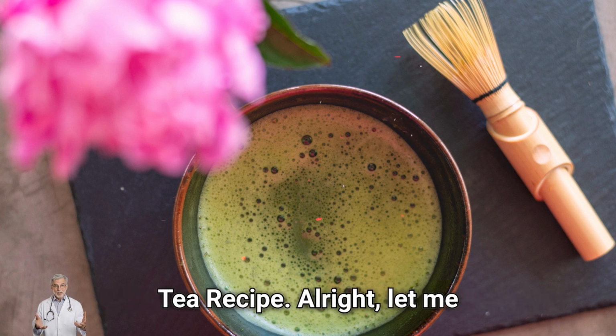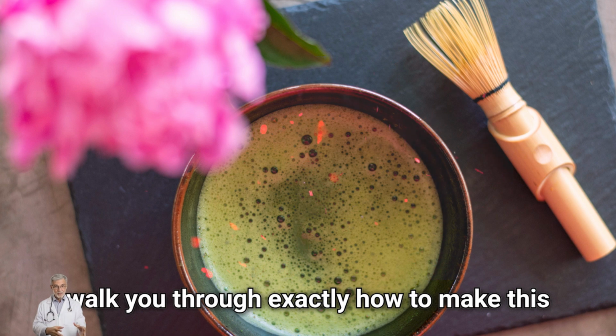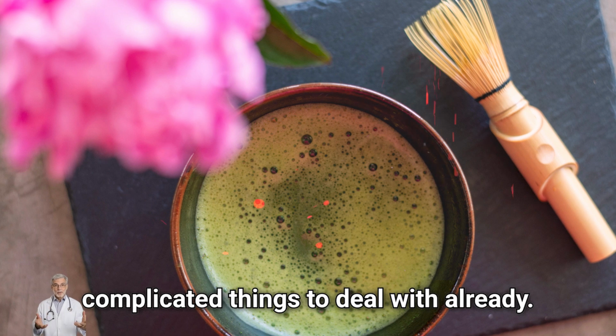The complete tea recipe. Alright, let me walk you through exactly how to make this powerful diabetes tea. I've kept it simple because I know you've got enough complicated things to deal with already.